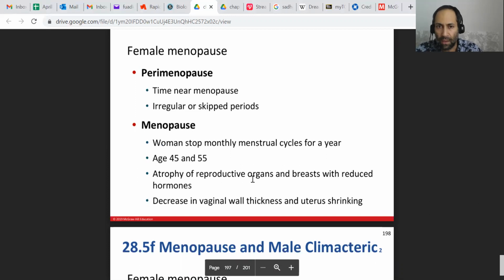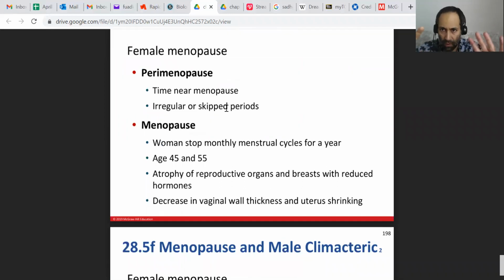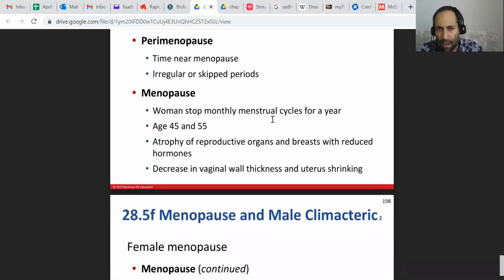She runs out of viable eggs at that time. So perimenopause is the time, the years surrounding menopause, right? Different women have different signs and symptoms, sometimes none. Things like irregular or skipped periods become more common in the perimenopausal years. And then menopause usually happens between 45 to 55 years of age.